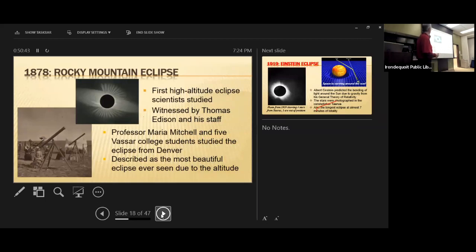By 1878, this is sort of the zenith of our viewing of eclipses. We had an eclipse we called the Rocky Mountain eclipse, and it went right down the spine of the Rocky Mountains. So if you can imagine an eclipse that goes from Canada right down through to Mexico, right along the Rockies, and we sort of view that as the first high altitude eclipse. You could go to the top of mountains and watch this eclipse. And so people, of course, did that.